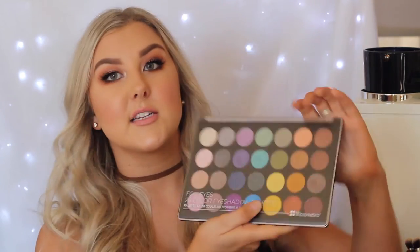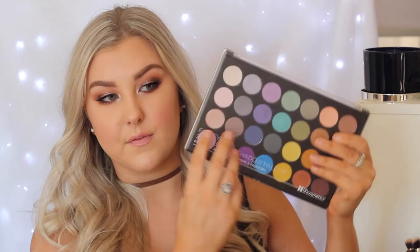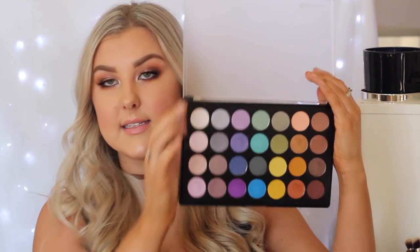And then I got another eyeshadow palette. I am so excited about this. This is the Foil Eyes 28 color eyeshadow palette. So it's basically 28 foiled eyeshadows. So the packaging looks like this. It's got sort of a frosted plastic over the top. And then this is what the inside looks like.